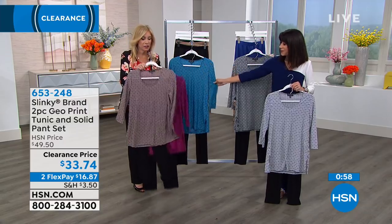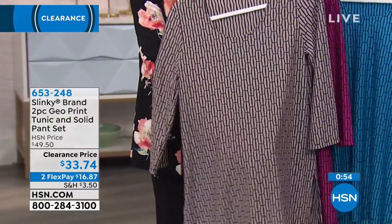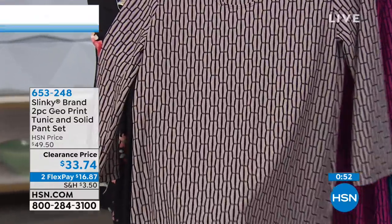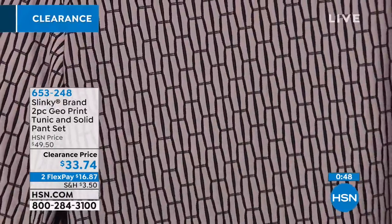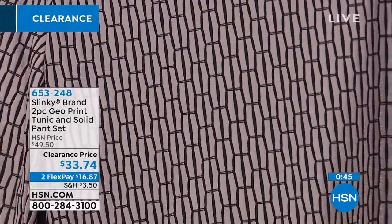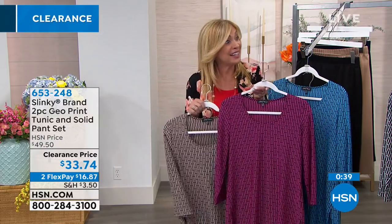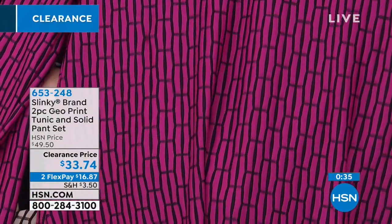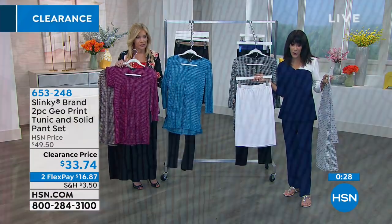I just want to get close up so you can see the texture, because it's a fabulous geo texture. It's like a no pattern pattern, but it offers dimension. It offers novelty. For all of you who don't want big and bold, and want something a little more subtle. And then look at that magenta. It's beautiful. And then of course the turquoise, only about 300 remaining in the turquoise.